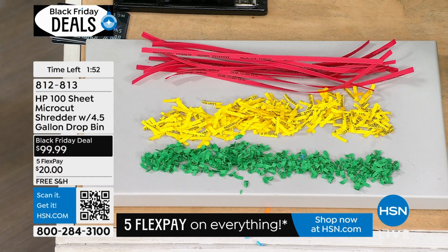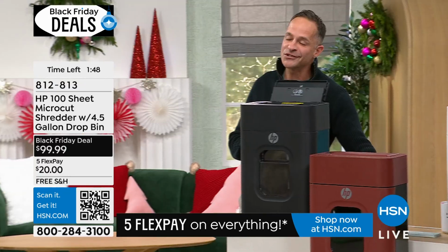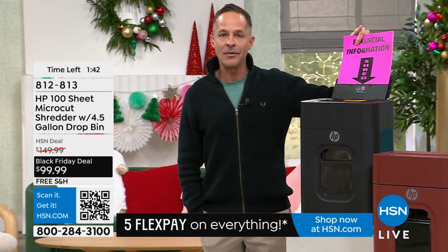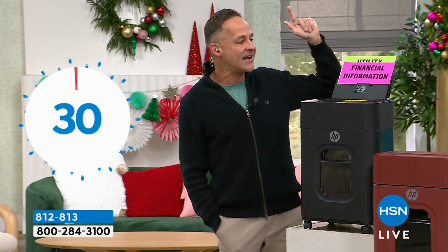The other thing about this shredder specifically is it's so darn fast. To that point, we're gonna pop up a 30-second clock, and we'll see how many shreds I can do in 30 seconds. My director's gonna let me know when the 30-second clock is up because I don't wanna be accused of cheating. We get to start right now.